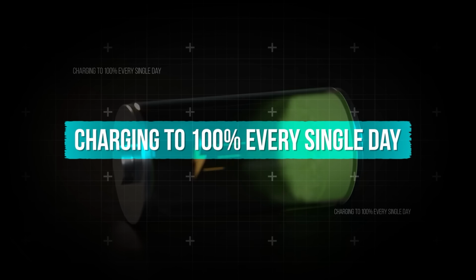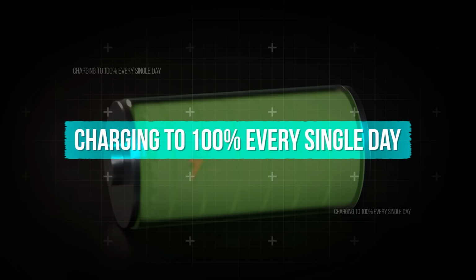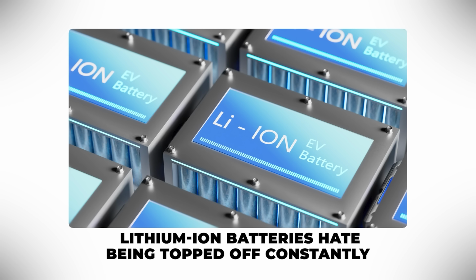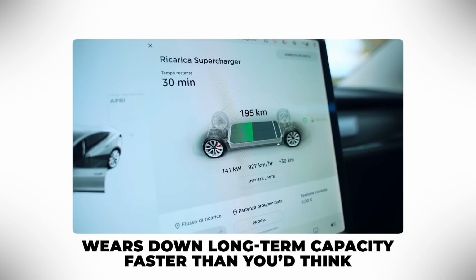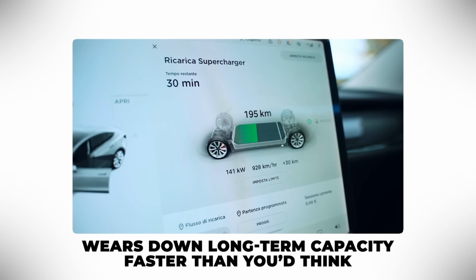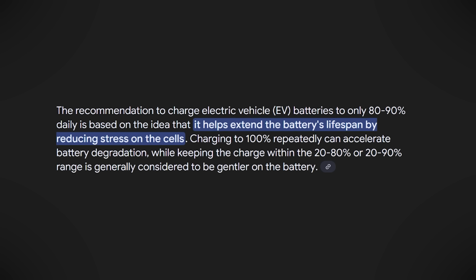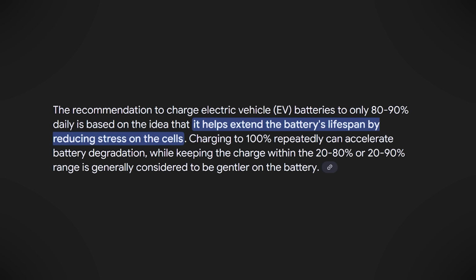First up, charging to 100% every single day. Sounds logical, right? More charge equals more range. But here's the truth. Lithium-ion batteries hate being topped off constantly. Charging to 100% puts your battery under high voltage stress, and that wears down its long-term capacity faster than you'd think. That's why most experts, and even automakers, recommend keeping your daily charge between 80 to 90%.